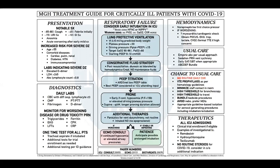Like, how much fluid do you give him? What's your endpoint? Do you monitor the urine or something else? Thank you. Yeah, perfect. Thank you.